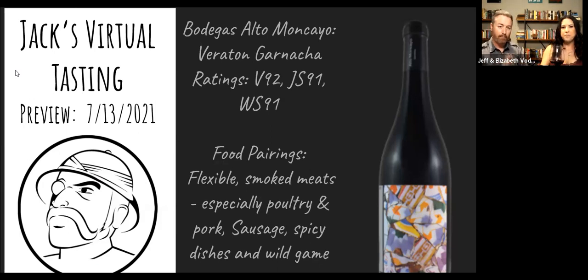Ratings on this one: Bodegas Alto Moncayo is a Garnacha specialist. This is all they make. They have three different levels. This one is their entry level, which is in no way entry-level Garnacha. They only make high-end Garnacha. The ratings show 92, 91, 91, other vintages 92, 93. It always clusters above 90, everything I've seen.